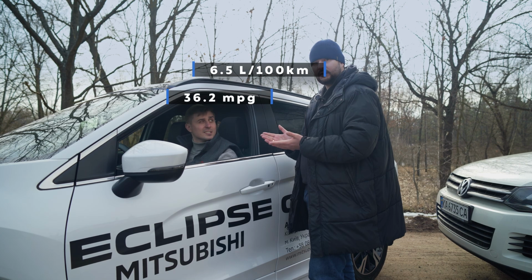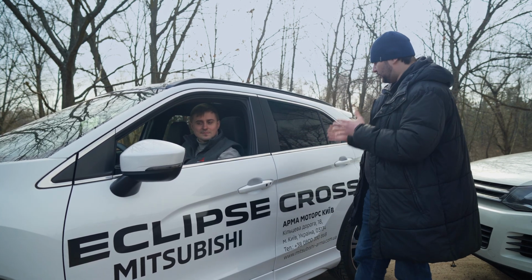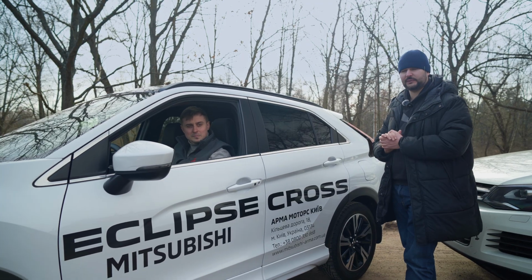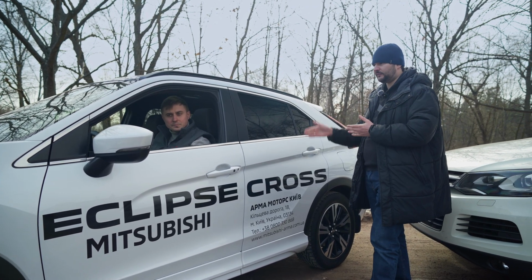6.5 liters is a good result for a car like this. You can write in the comments whether this is the worst result today, but weight, power, everything will be listed in the overall table. Once again, I emphasize, this car has an all-wheel drive system, and that makes a difference.